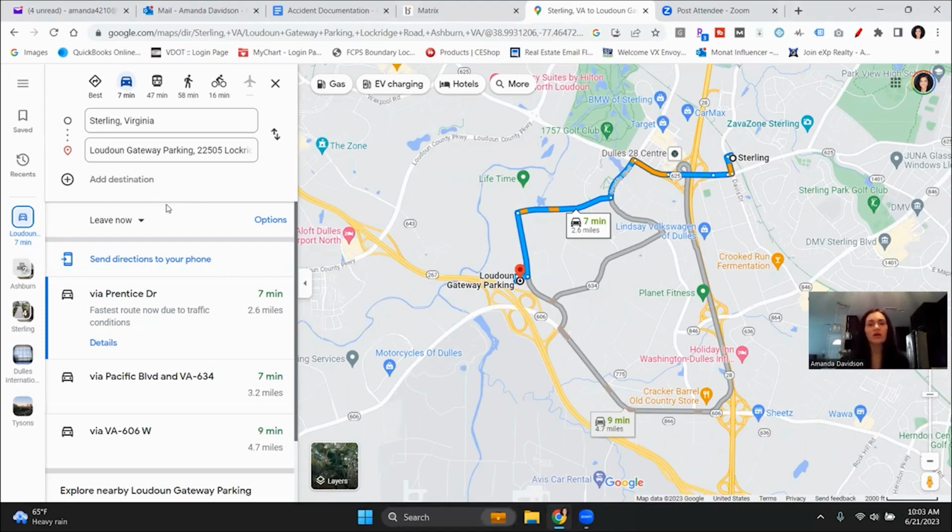Or you can even park there as well. That has parking for over 2,000 cars here at the Loudoun Gateway station. So big news for Sterling, not only if you're heading to the airport, but just commuting in general. You can take the Metro into DC if you don't want to drive or find parking in the city. This really was a great addition for the Sterling area.